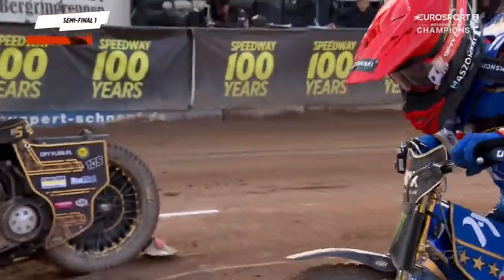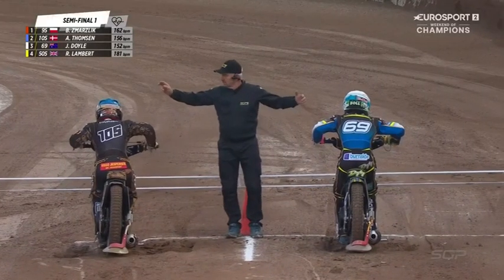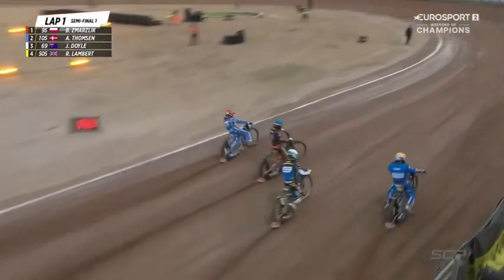It's round number four in the SGP World Speedway Championship. We are in northeast Germany at Teterow Bergring Arena. Green lights on, tapes are up and we're underway.